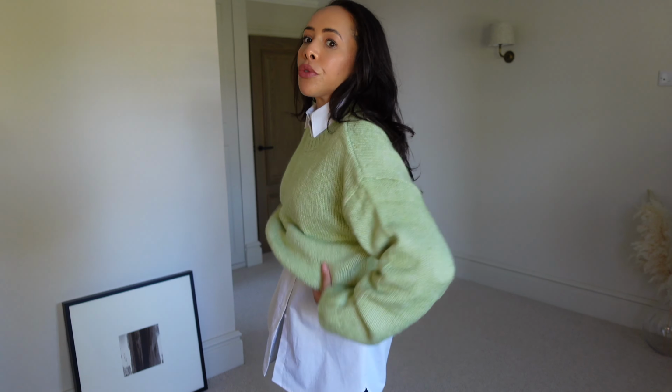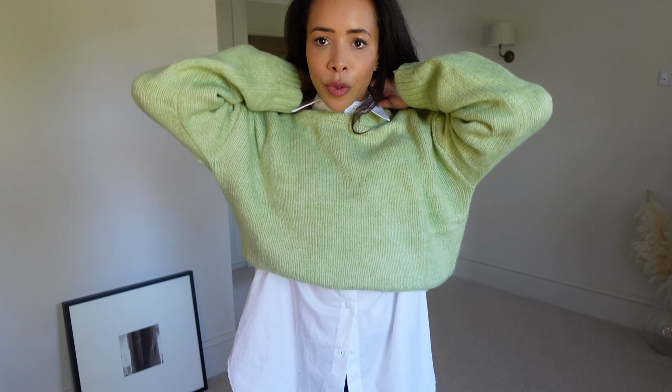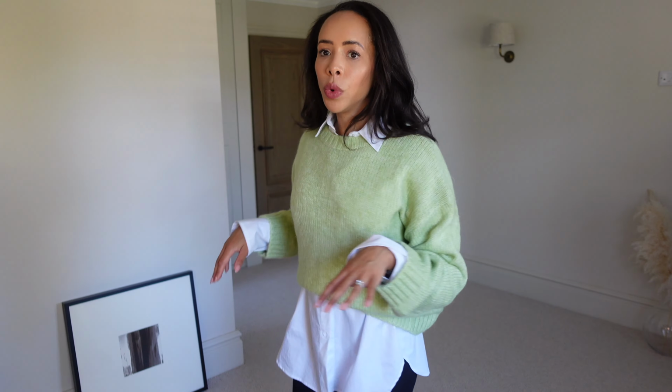So this is the green. I'm not sure about this. I like this because it's colour, and if you remember me or you followed me on YouTube in the last few years, you'll know that I have a thing for colour, and then I became like a neutral girl and didn't do as much colour. But what I want to show you is this with a different pair of trousers.